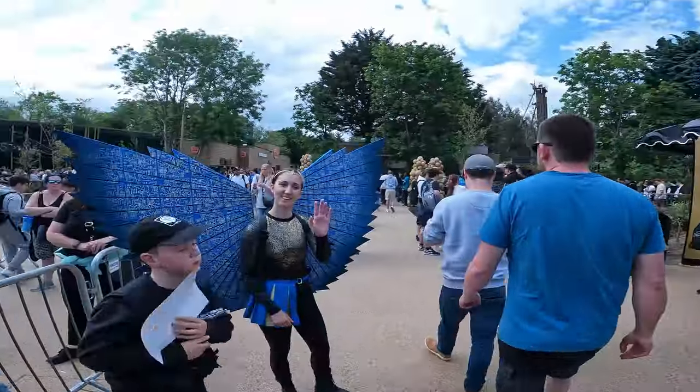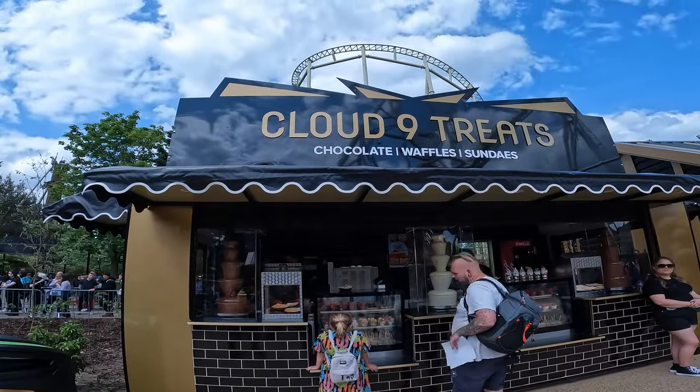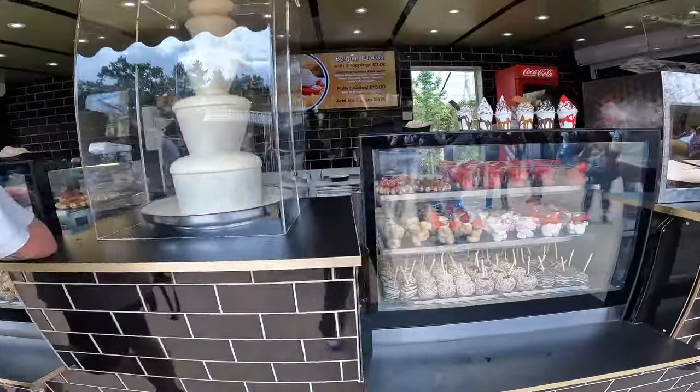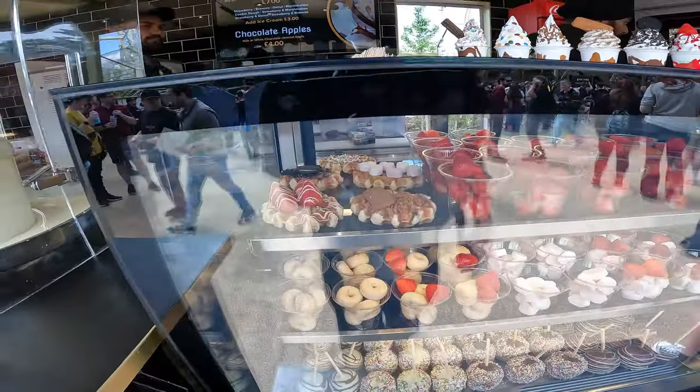Hello. So Cloud9 Treats is the eatery here in Fearless Valley. They sell chocolate waffles and sundaes. Looks all right. Quite like the look of them toffee apple bad boys down there. Or a Biscoff waffle as well.